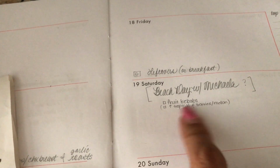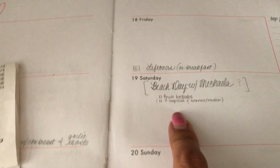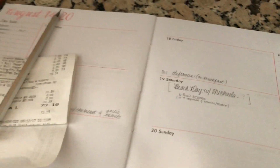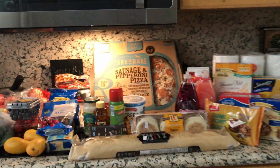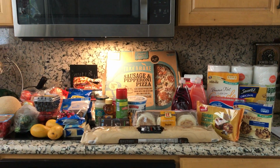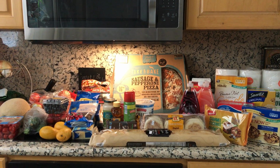And then I think I'm going to do a little mini shop, because I might be going to the beach with a friend on Saturday to pick up some stuff. So that is our Aldi haul, my first official large Aldi haul. And I was quite pleased, so I might start shopping there.